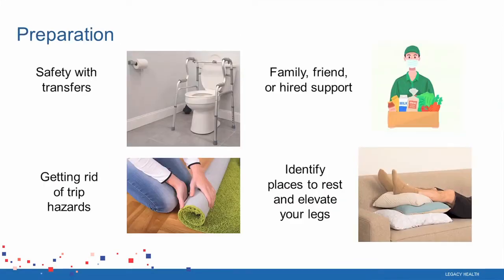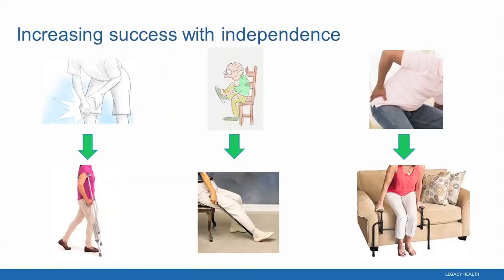Thus, we often make recommendations on how to modify or adapt your daily routine using medical equipment, adjusting how things are placed or positioned in the home, and identifying who your supports are and their availability to assist you when needed. After surgery, you may find that certain positions can cause increased discomfort. In some cases, your surgeon may want you to be more cautious with certain positions, which may impact how you carry out your typical self-care routine. This is where having support or having durable medical equipment is important.